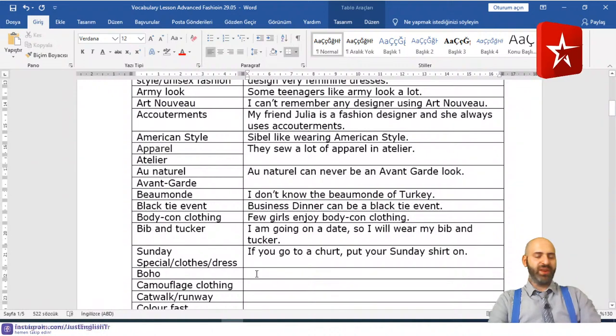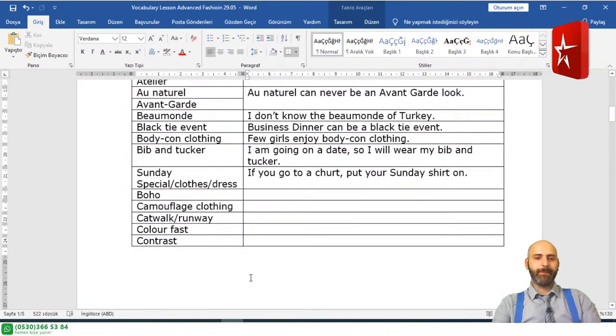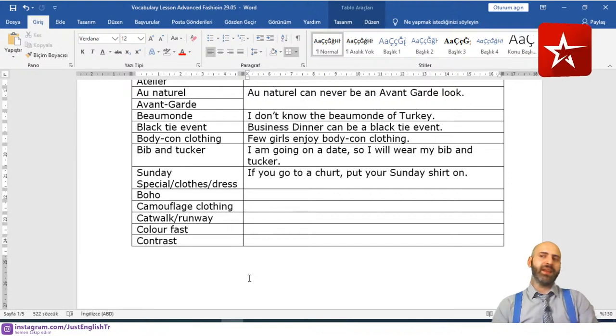Boho. Maybe you understand that boho is a short word for something. What do you think it means? Boho comes from Bohemian style. It is a mixture of Bohemian and hippie influences. This style, boho, was very popular in the 70s, 80s, when this kind of hippie lifestyle and rock music started and they were very popular. Also in fashion, a new style appeared, boho style.